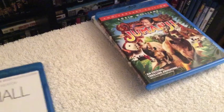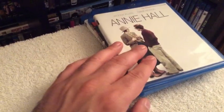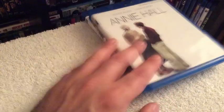Also picked up one of my favorites from Woody Allen, and that is Annie Hall, great classic. I also love the film Manhattan, and you can't go wrong with Woody Allen films. Really great art house movies.